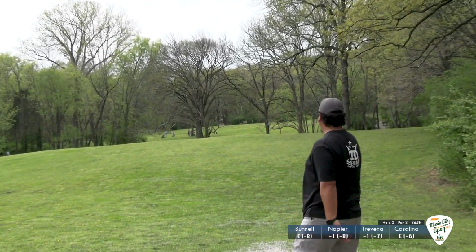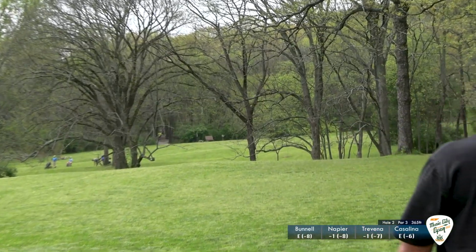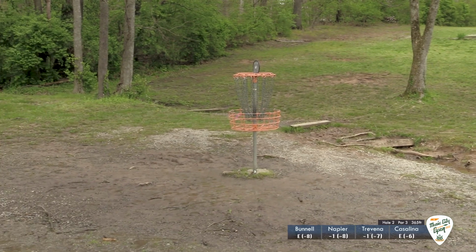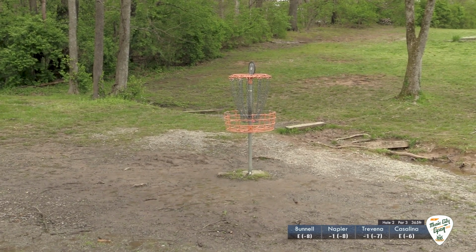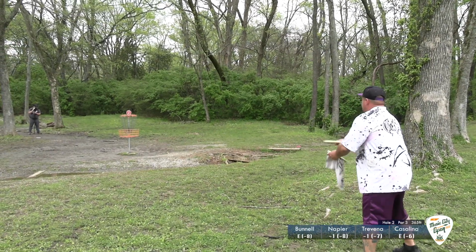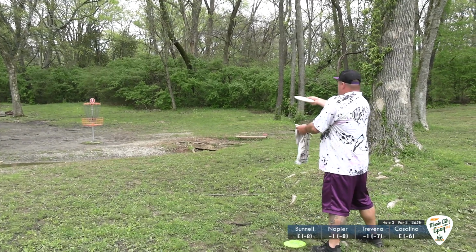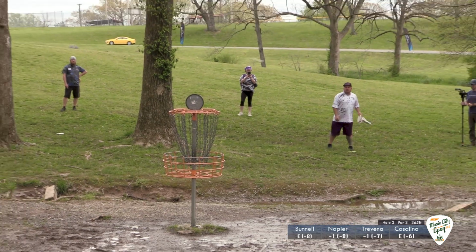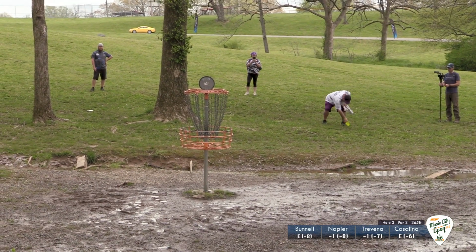Jeff going with that sidearm as well. This looks a lot like Dutch's. Just missed that branch. And it does. He missed it. Yep, got through. I think the sidearm is the play, for sure. I agree, if you have that. What's the percentage here? Boy, he made a lot of these in round one.